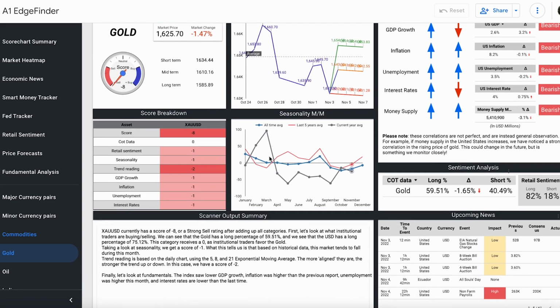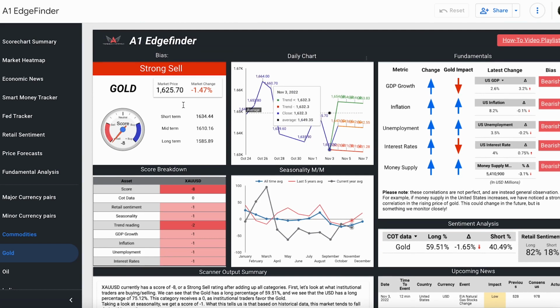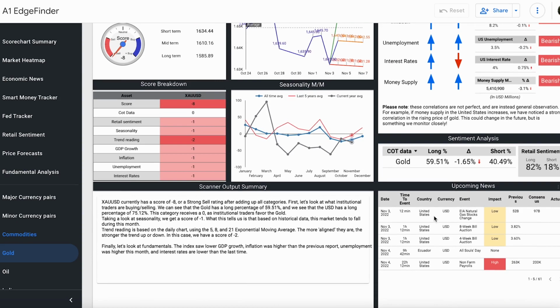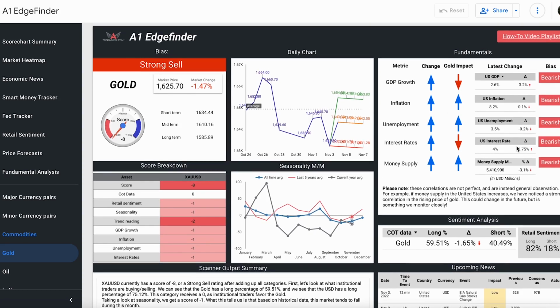This is an awesome tool for you because it gives you all of this information right here. You can take a look at the daily chart along with price forecast. You get the scores so you can tell if it is a strong sell, buy, strong buy. We have our institutional trader data here, retail sentiment, upcoming news events that could affect the price of gold, as well as our US dollar information, US dollar data right here.